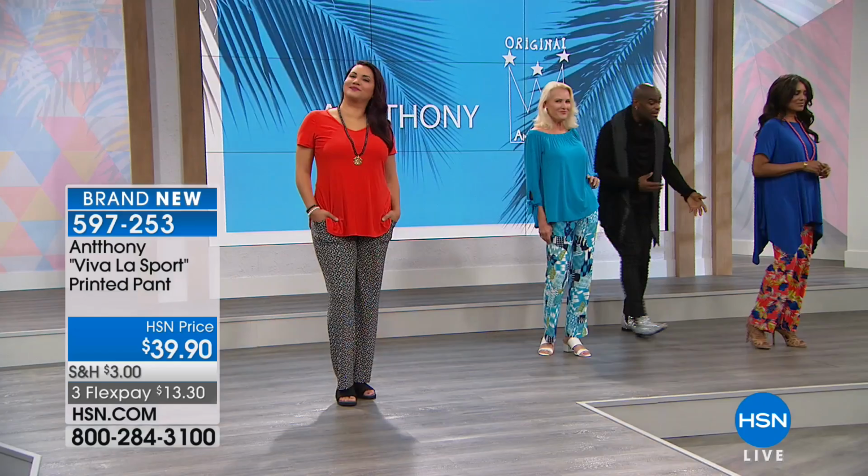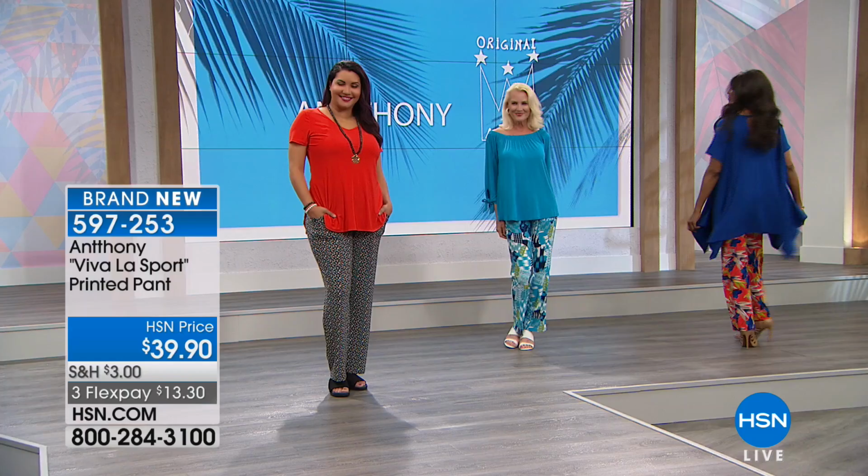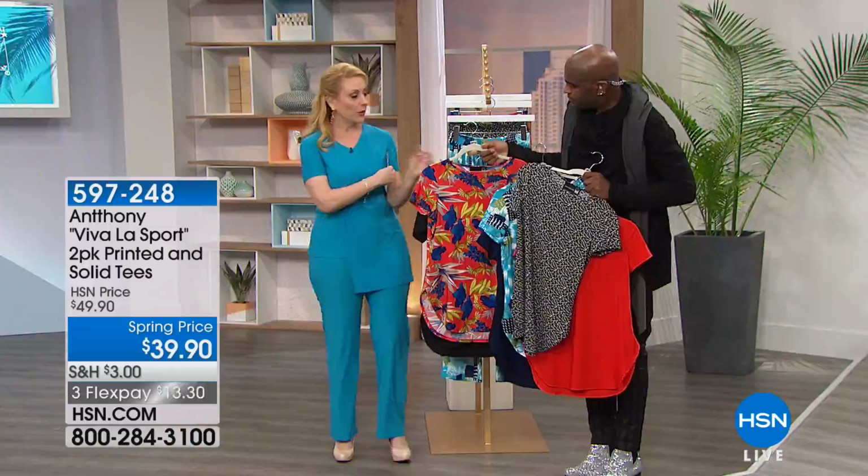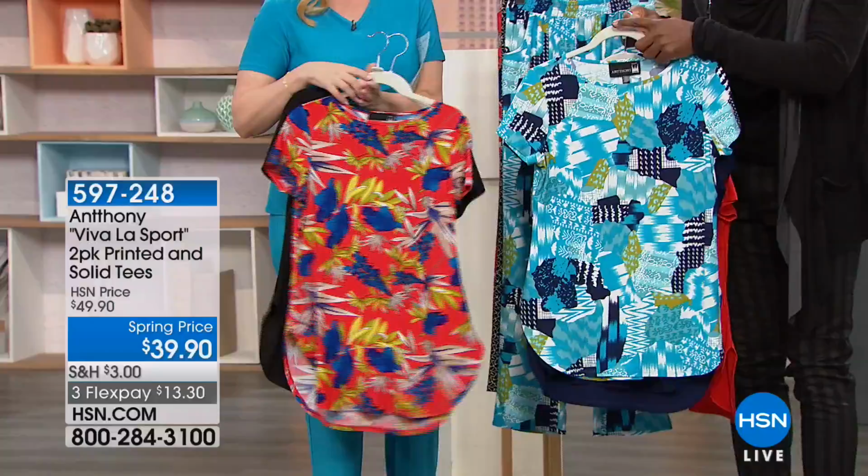So we're going to give everybody another peek at the two-pack of T-shirts that everybody has been saying is a must-have, very, very popular. For $39.90, you get two of them. Several of our callers got that. You get the tomato multi and the black. This is one choice, tomato multi black, or navy and blue eye multi.